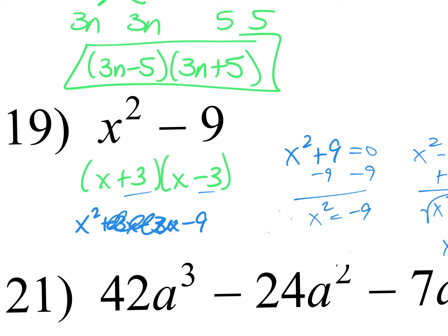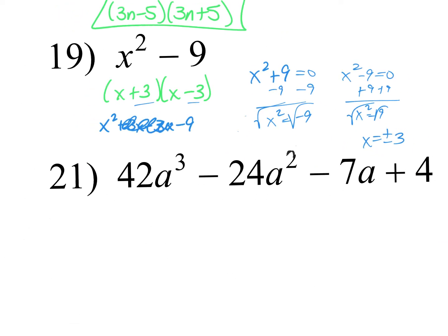What happens when you take the square root of a negative number? It's imaginary. It becomes i. So it turns from a real solution to an imaginary one. So that's why it just doesn't work out that, oh, there's a plus, I'm just going to stick a plus in it. It mathematically doesn't work out that way. All right, let's look at 21.